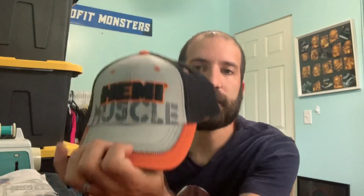Next is a hat. This is a Hemi Muscle Dodge hat. I got a bunch of hats from a bulk buy in a video months ago. Before the coronavirus, I bought out somebody's storage unit-ish. Their husband had passed away, and I went through it, and she let me pick through it and take a bunch of stuff. I probably got like 75 to 100 hats, paid about $2 each, and I've been selling them consistently throughout the last 6, 7, 8 months for about $20 to $25 each.